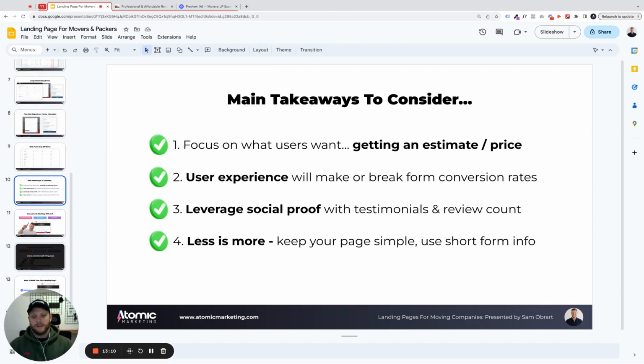Leverage social proof is another one. Use testimonials and review counts. People, especially when moving, want to ensure that they're using a reputable company who's going to take care of their belongings. So social proof is really the key to enforcing that on the page and getting them to trust you and want to get in touch with you, because a lot of people are just concerned about price and they're very price sensitive, but there's a lot of people as well who just want to make sure they're using the right company.